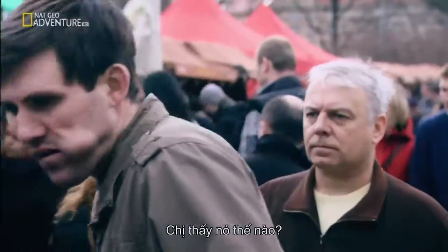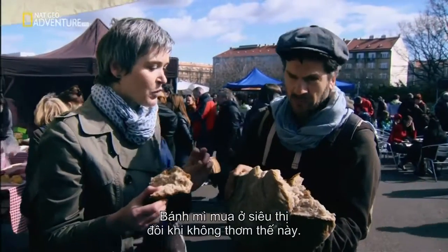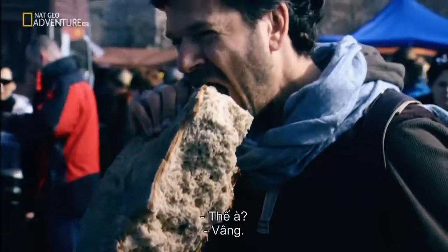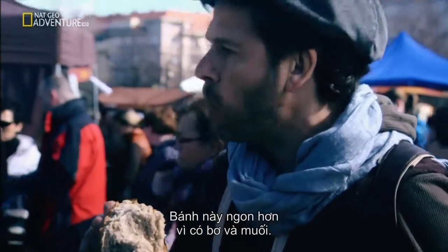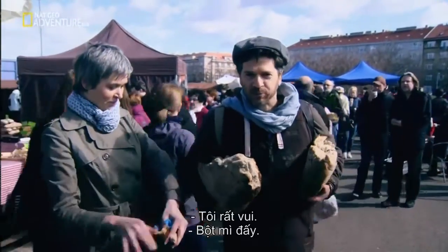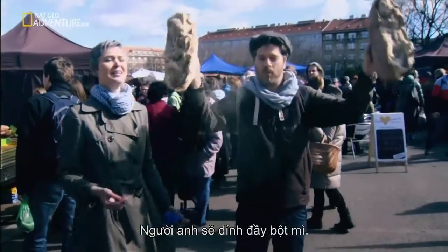So what do you recognize here? It smells good. Very good. Sometimes when you buy bread in the supermarket, it doesn't smell good. Really? It's better with butter and salt. Wow. I'm happy. Flour. Yes. Yeah, you'll be covered in flour. Wow.